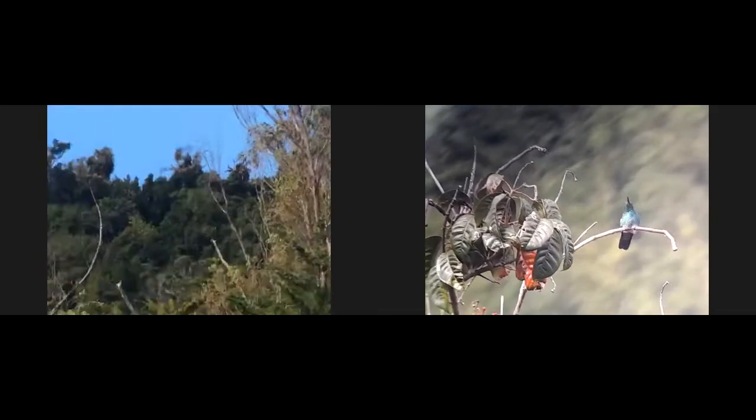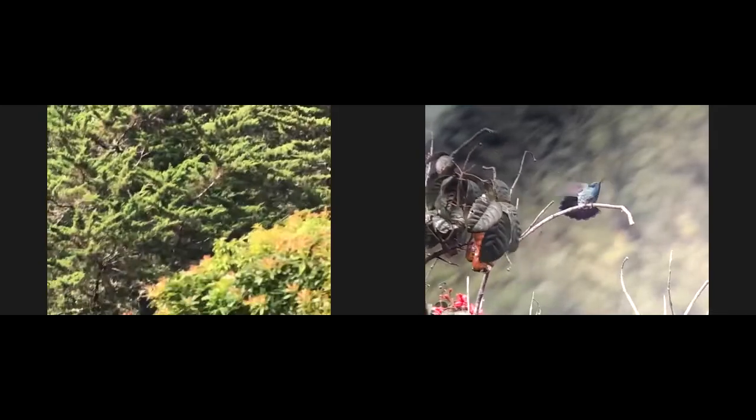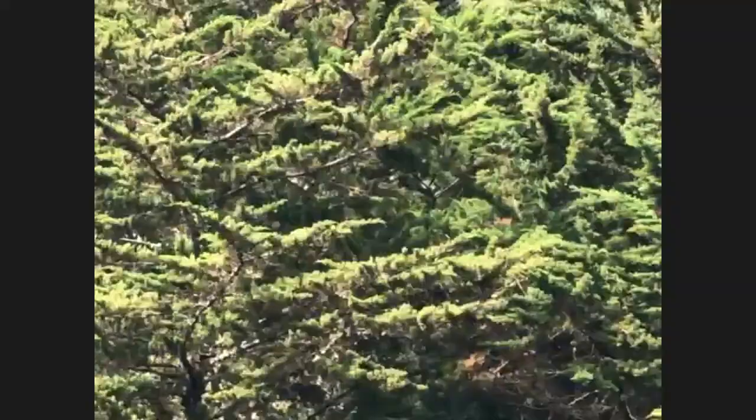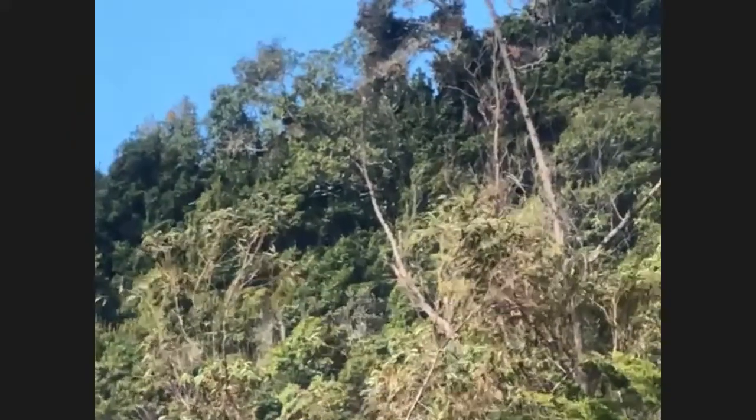Let me see. Can you spotlight me and see if I can get this? Okay, you're spotlighted. Let's see if I can get this oriole, but it's far away.